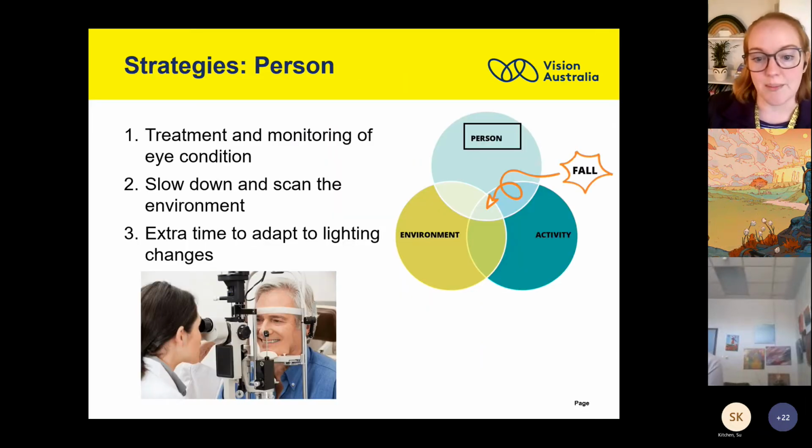Some of the strategies to consider at the person level include encouraging your clients to undergo treatment and monitoring of their eye condition. And so this might mean wearing their glasses or their contacts, updating their prescription. They might need to change their medication or use it more consistently. And maybe they need to have a surgical intervention or another type of intervention for their eye condition.